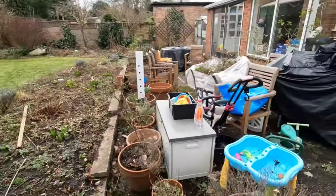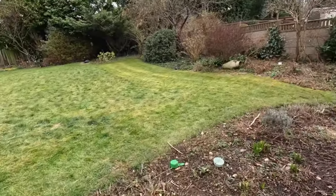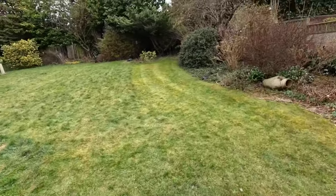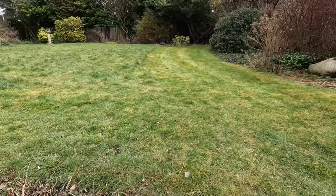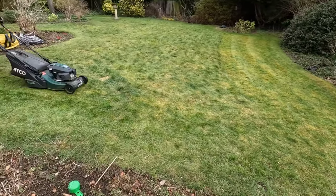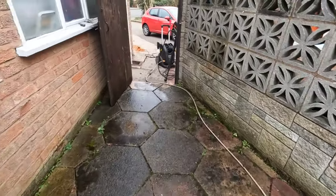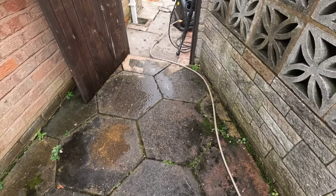I've filled the patio full of junk. So here's the first cut of the year. It's looking good. Only just started. Okay, here's the first bits.